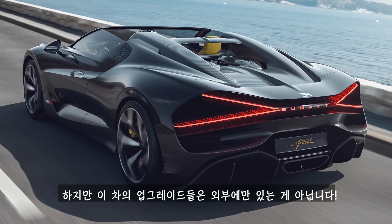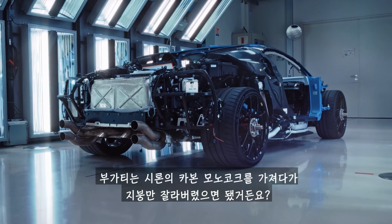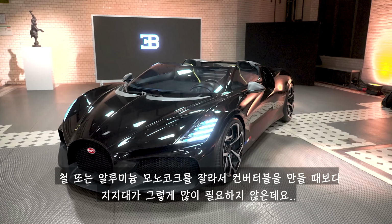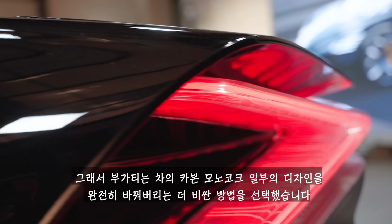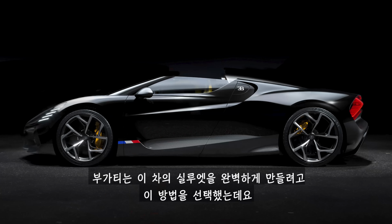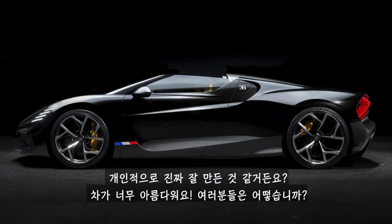But this car's upgrades are more than skin deep. Bugatti could have taken the carbon fibre monocoque from a Chiron and simply cut off the roof. Carbon fibre is handy like that. It's so strong that you don't have to have loads of bracing like when you make a convertible out of a steel or aluminium monocoque. But just cutting the roof off would have been too easy. Instead, Bugatti made the far more expensive decision to redesign whole sections of the car's carbon fibre monocoque. They did all this to make sure the Mistral silhouette looked just right. I think they did a brilliant job.